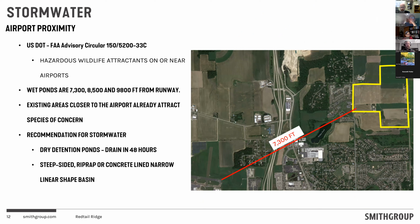Essentially, if you aren't familiar with this advisory circular, it is looking to reduce hazardous wildlife interactions with airplanes. The circular recommends, for different types of planes and propulsion systems, different offsets from the airport runway to the site, such that you're not attracting mostly birds, because they interact a lot more with airplanes than other wildlife, but they call it wildlife. And 10,000 feet is the recommendation for plane types at the Monona Airport.